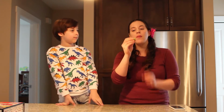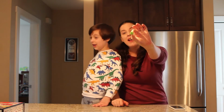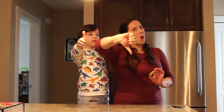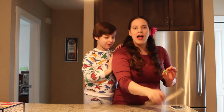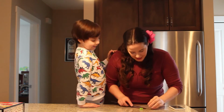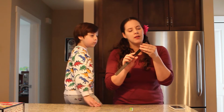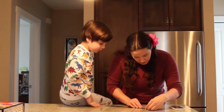Friends at home, do you think this Lego brick is a square? Thumbs up for square, thumbs down for nope. Leo thinks it is. Okay, I have my trusty ruler. Let's measure it. Now it's small, but the good thing is I have millimeters, which are smaller than the centimeters we've learned. So let's measure it exactly.